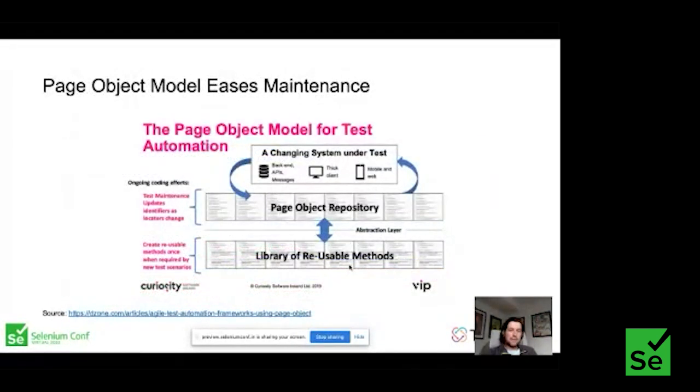And so we've found that one approach that helps to solve this common challenge in using open source tools like Selenium is adopting something like a page object model, right?